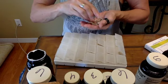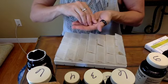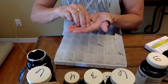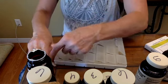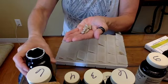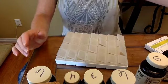Collinsonia root helps with tone in the vascular system. So I've noticed that my legs are getting a little bit of the varicosities that I see happen to people as they age, and this will prevent that and help course correct that. And then I put that one to the side.